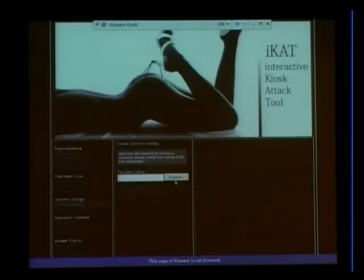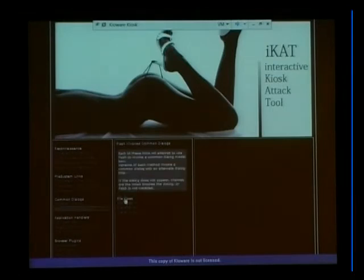We can go to common dialogues. Maybe we can pop up a common dialogue. Oh, nothing happens. You see that? Nothing happens. Click it. Nothing happens. Maybe Flash common dialogue. Maybe I can pop up a Flash common dialogue.